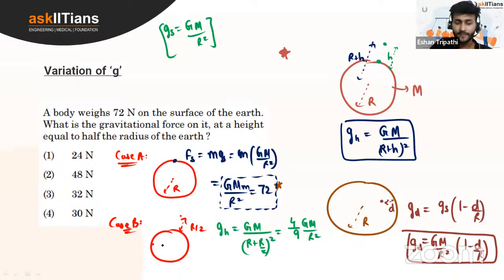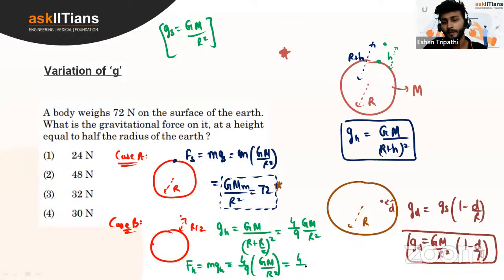So when we talk about the weight, the force at height h also is going to be, guys, m into g_h. That is 4 by 9 times GMm by r square. And GMm by r square we know is 72. So it comes out to be 4 by 9 of 72 newtons. That is 32 newtons. That is the answer. Okay, so this variation of g concept is also very clear. If a question comes, we can solve it on the basis of this formula itself.